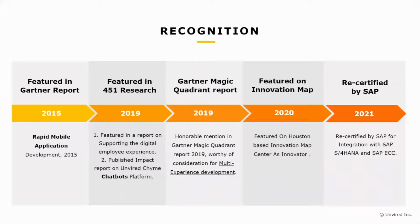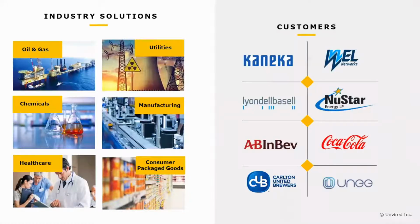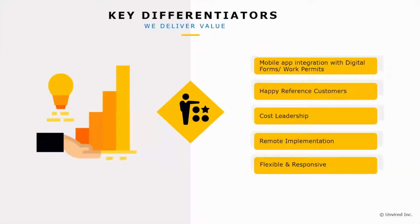So some of the recognitions that we have received over the years, and as recently as this year: our solution has been certified by SAP for integration with both S/4HANA and SAP ECC. Unwired is not focused on just one industry or one solution. As you can see from the slide, we have some marquee customers across industry verticals. Just a few names out there.